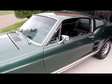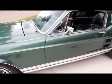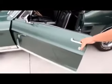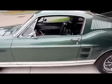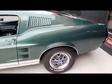It is a GTA. It does have the fender tag. We do have the Marti report. It's absolutely beautiful. Everything fits good, works good. It's got a lot of rare options on it. The door lips are beautiful. The jambs are beautiful. All the trim and stainless is in great shape. Let's grab the keys and we'll pop the trunk open.